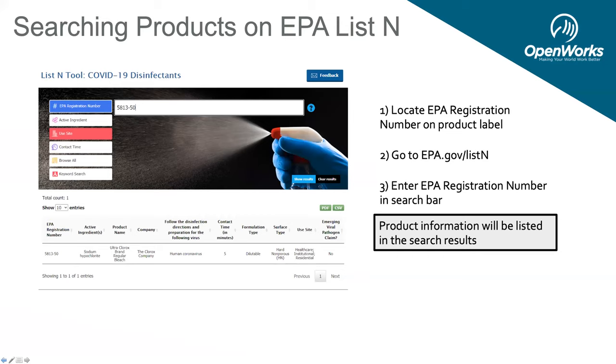Perfect. So basically, if we have in our hands our favorite disinfectant, and we want to see if it's suitable for use against SARS-CoV-2, you should be able to easily find on that disinfectant label the EPA registration number. So take the first two sections and type it into that tool, hit enter, and if nothing comes up, then that means that your particular disinfectant is not suitable. But if something does come up, you'll see down the bottom, it gives you the EPA registration number, the active ingredients, the product name, the company that makes it, and which directions you should follow. In this case, it looks like it's the human coronavirus directions, which tells us we need a certain dilution and a contact time of 5 minutes.